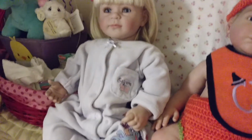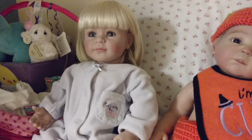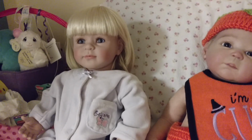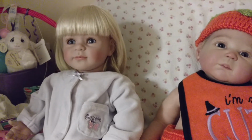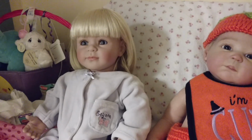But her clothes, obviously, these aren't her clothes. I just put her in this little onesie or sleeper. But they're in her box. They come in boxes, and I keep the box for them because we all know that with dolls, the boxes are almost worth more than the doll a lot of times if you have the box for the doll. So I have the box for her.